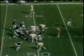Now let's go to New York and Bryant Gumbel. Dallas game. And we have action before the whistle.